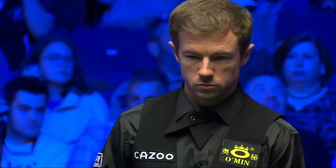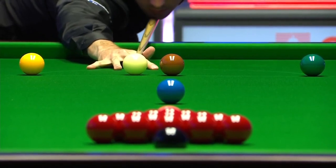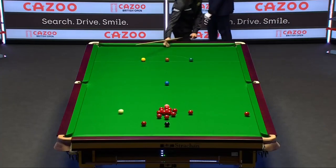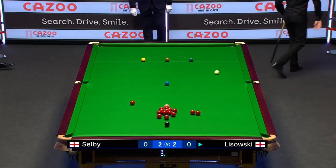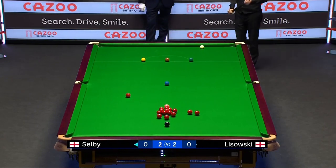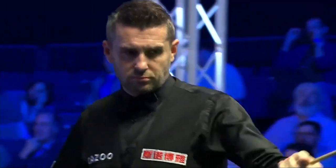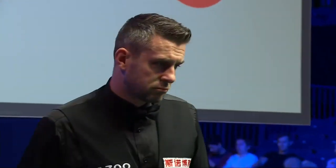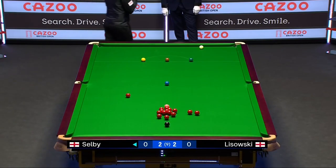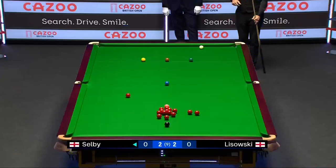You know, the narrative might appear simple here. The attractive, pottering break builder being pegged back by the cautious, conservative, defensive maestro. Partially true, but Mark Selby's made the two highest breaks of the night. And if you look at all of their meetings combined, he's had the four highest breaks in those. That's why he's so difficult to beat. He's multifaceted. He can win in so many different ways.